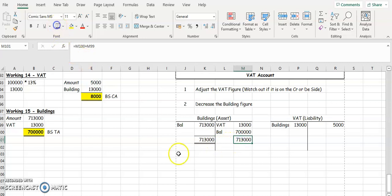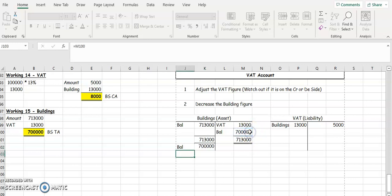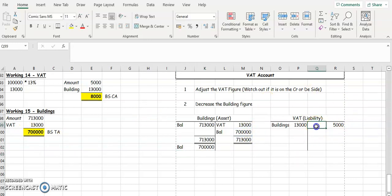So that means your closing balance then will be 700,000. So that goes into your balance sheet as a tangible asset. And then when we balance off the VAT account, sorry, buildings done already. So I will be crediting our buildings account, debiting our VAT account. So the balance then for the end of the year will be your 8,000.